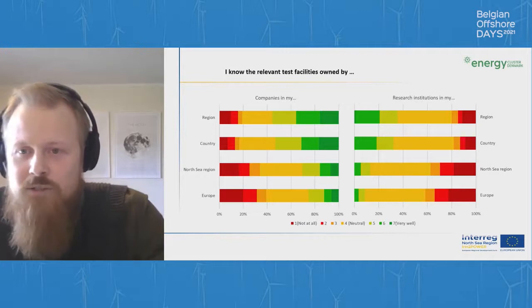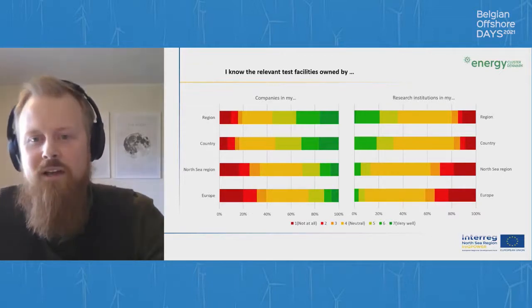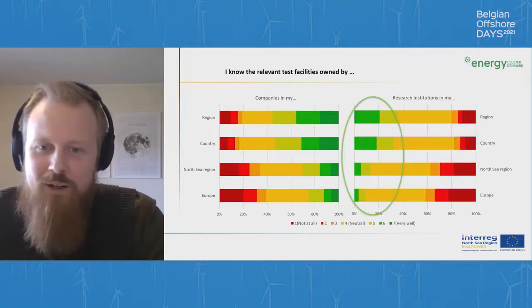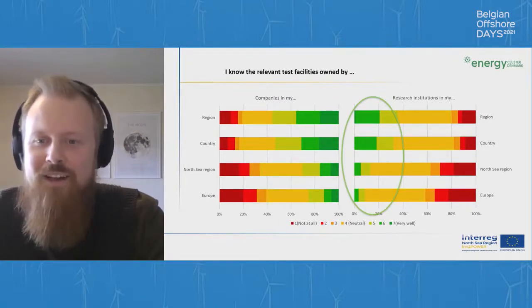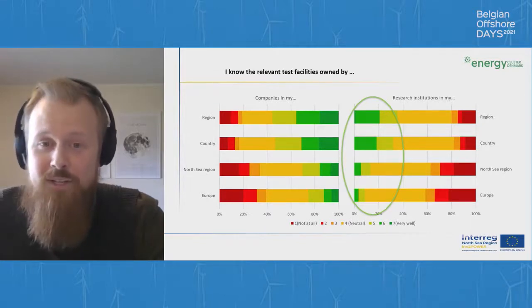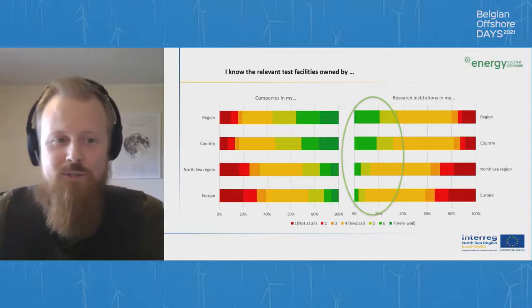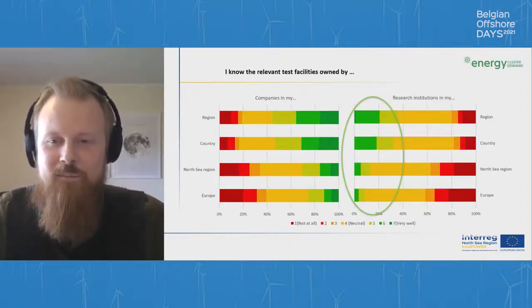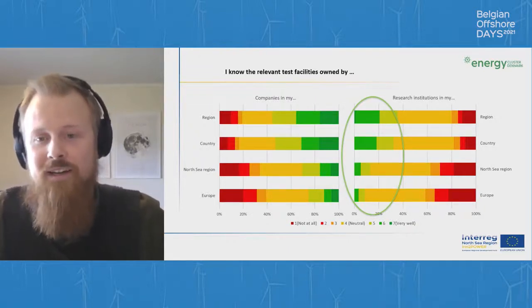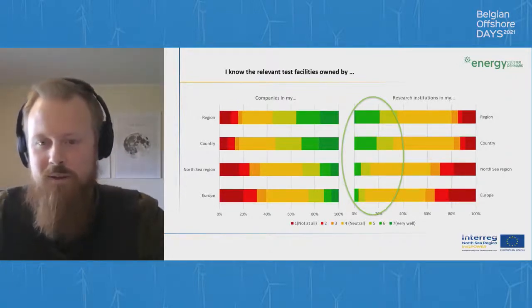If you look at the right, it's the same, but for research test facilities owned by research institutions. At first glance, it looks similar. But when you look closer, there's no dark green color. There's actually just one person who thinks that he or she knows test facilities owned by a research institution in his or her region very well. So I think that should be sort of a wake-up call for research institutions that at least it's an obvious way to start a collaboration project with a company, because they know that you have a test facility that would be relevant for them to access.